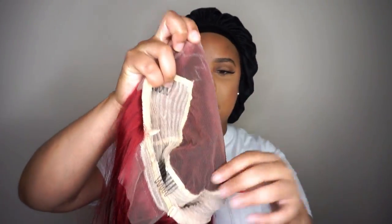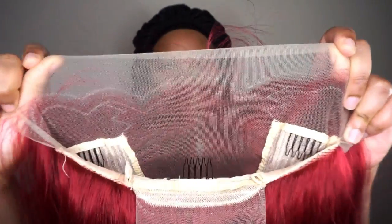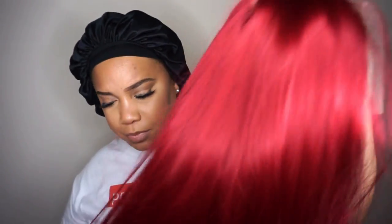But other than that, it is constructed really nicely and the lace looks a little bit transparent to light brown. I don't really know which one it is, but I like it. The quality is really, really nice. The only thing I'm noticing right now is that as I'm moving it around a lot, it is starting to get a little frizzy. And then of course a little bit of shedding that I showed you when I first got it out of the pack. But other than that, I'm gonna go ahead and try this on.